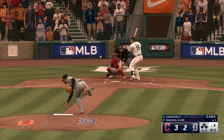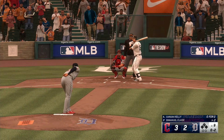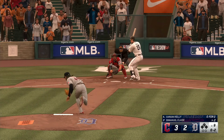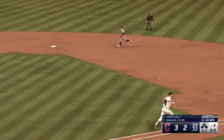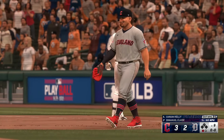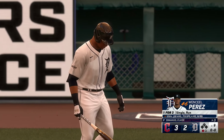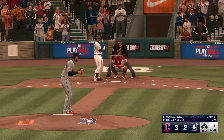One run game, bottom nine. Fought off, foul. That's the third. Fry throws to first in time, and they get the leadoff man in the ninth. That's why you hug the lines on the corners late in the ball game like this, positioned perfectly. He's two outs away. Wenceel Perez up now for the Tigers.